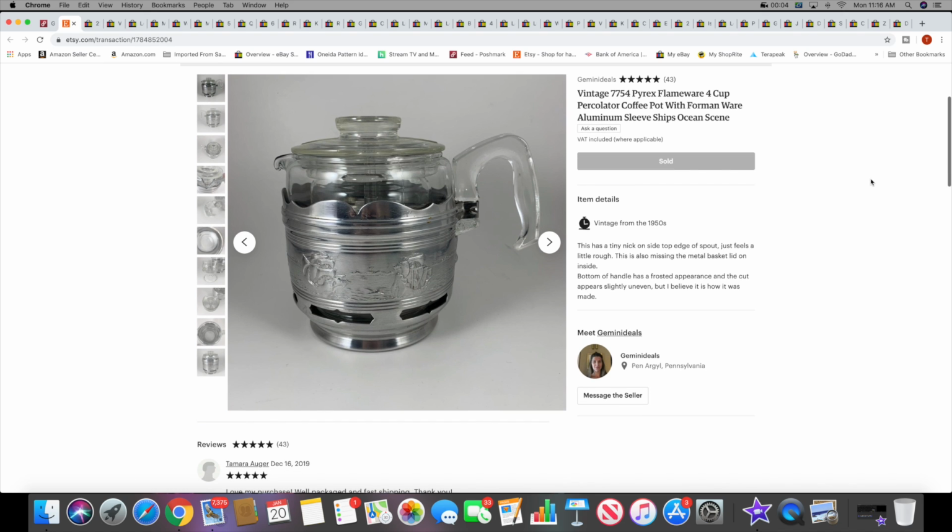Okay, so then over on Etsy, I had one sale there as well. Again, I haven't been putting a whole lot into Etsy. I think I've listed maybe one thing over there this week. But I did sell this vintage Pyrex flameware percolator, and it's got the Formanware aluminum sleeve, which you really don't see too often.